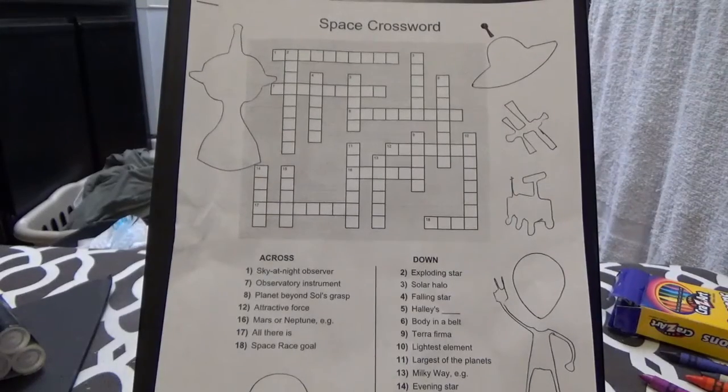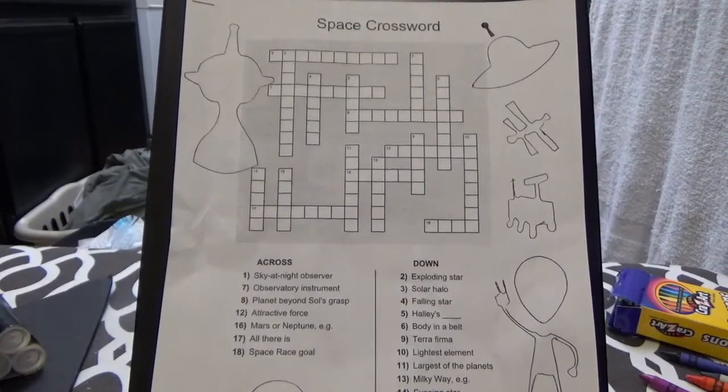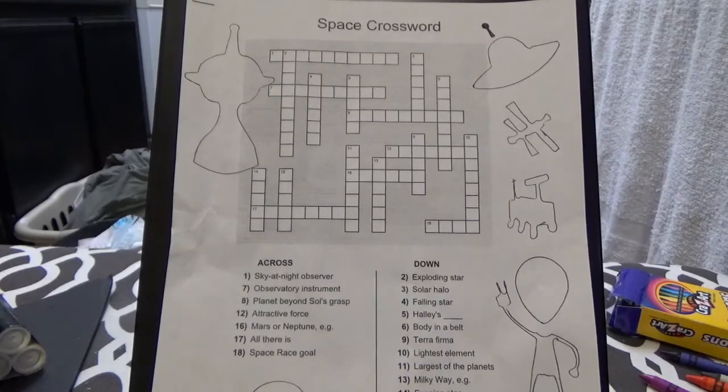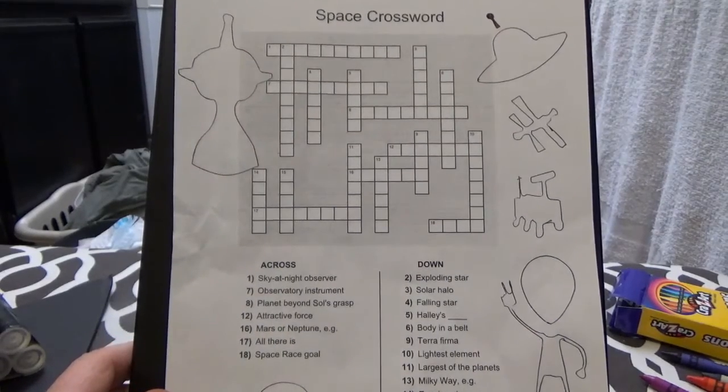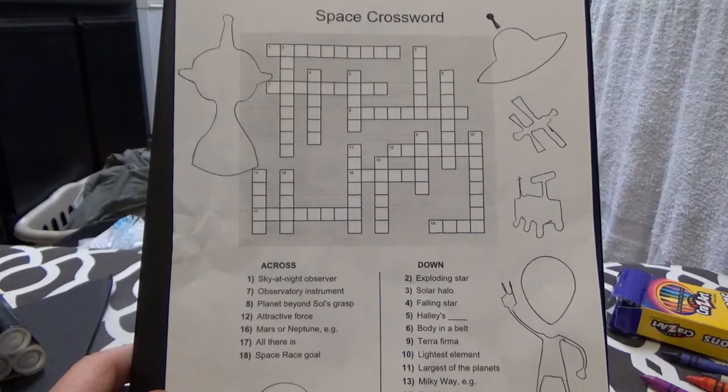Minions, I got my human glove and I'm ready to do my coloring here. As I'm coloring, I'll read off the clues to see if you can guess what they are. The first clue is 10 letters across, sky at night observer. The second clue is observatory instrument, 9 letters.